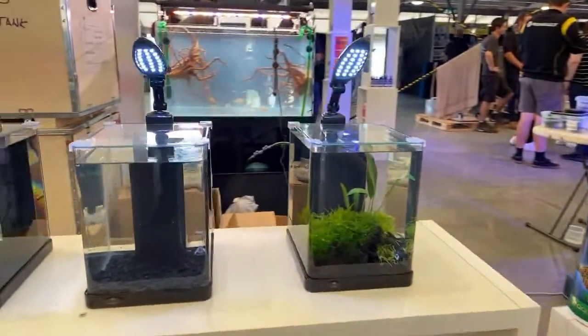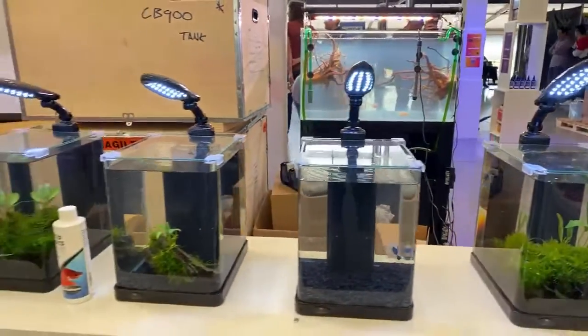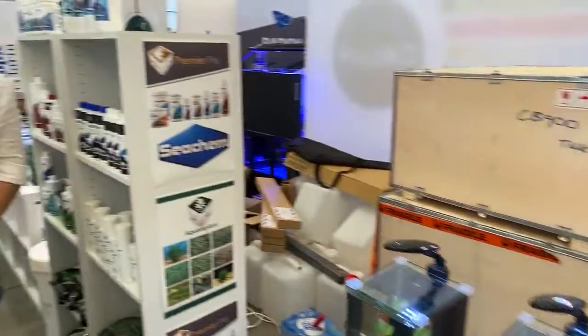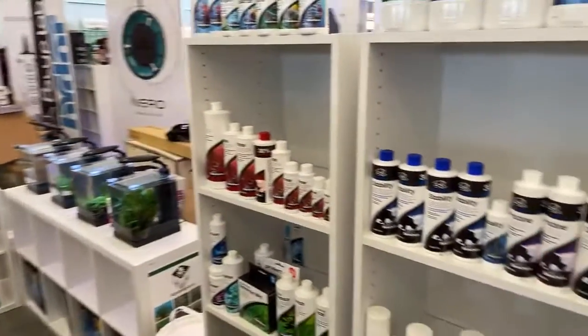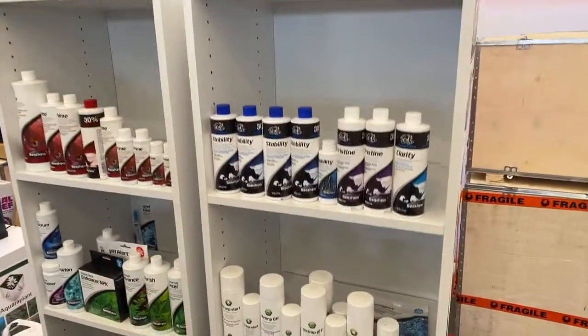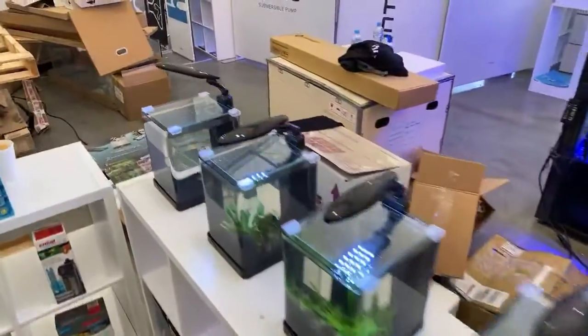We've got these nifty little tanks. This is an Aquatopia range of nano tanks. We've got little filters built in the back. Really nice to see. Come over here, we can go a good range of Seachem products here. So we've got the ever famous Prime and Stability, but also some of the other things. We've got their Aqua Vitro range, which is their sort of more premium brand. We can see some more of those tanks.